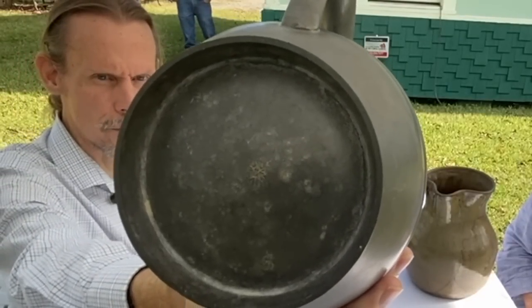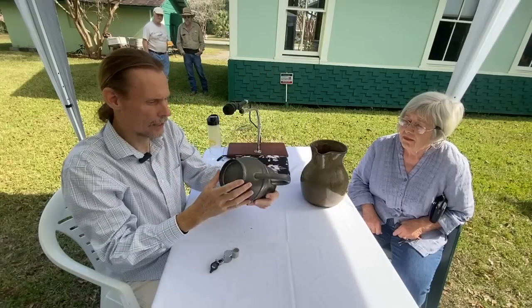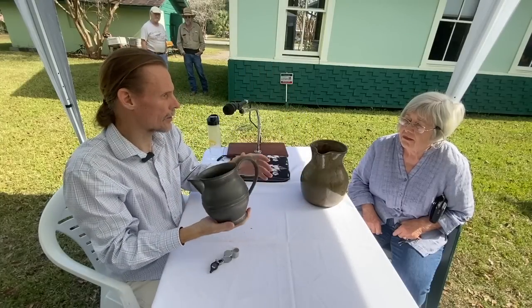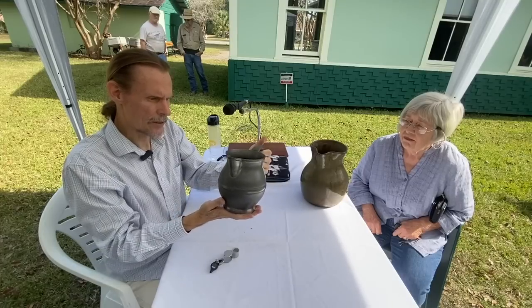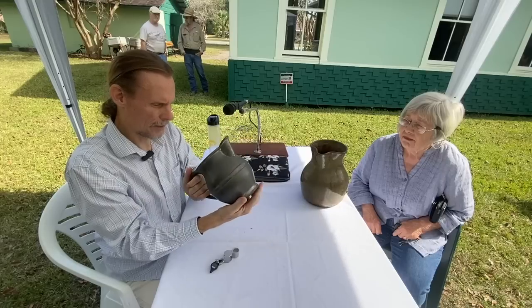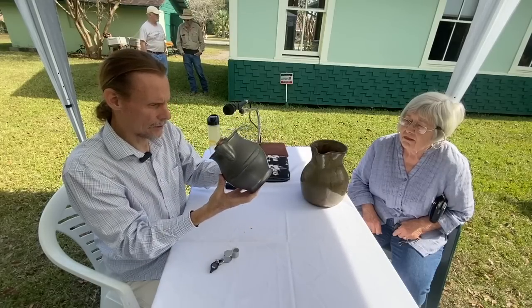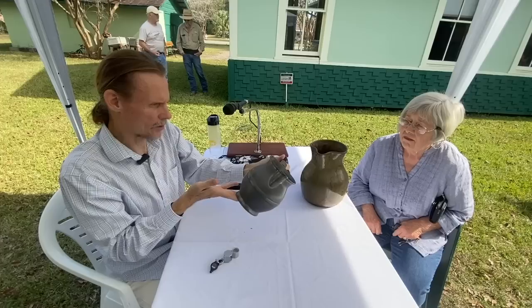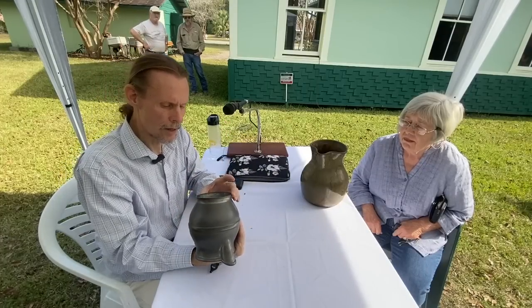The English were the first to really use pewter extensively, and so they hallmarked a lot of their early stuff, even as early as the late 1700s they were doing this. This piece looks more like probably a 19th century piece. It's not quite as heavy as the really early ones, but I suspect that this is 120 to 130 years old as far as your age goes.